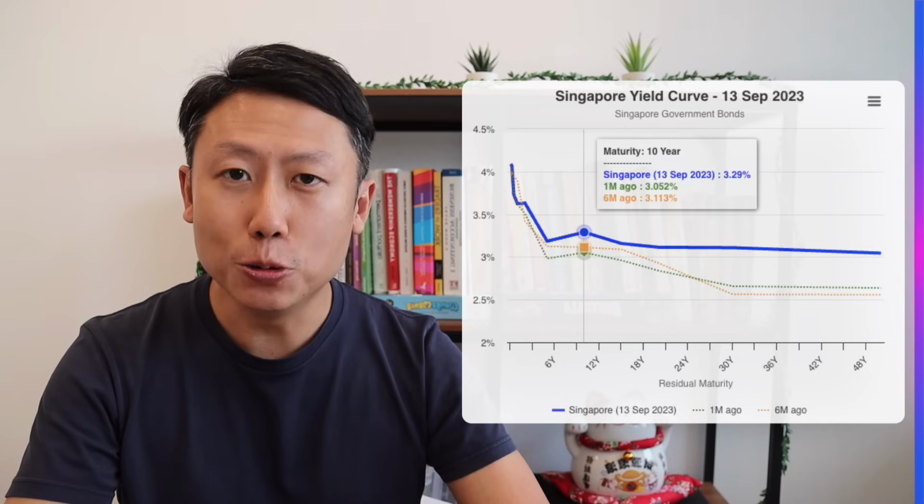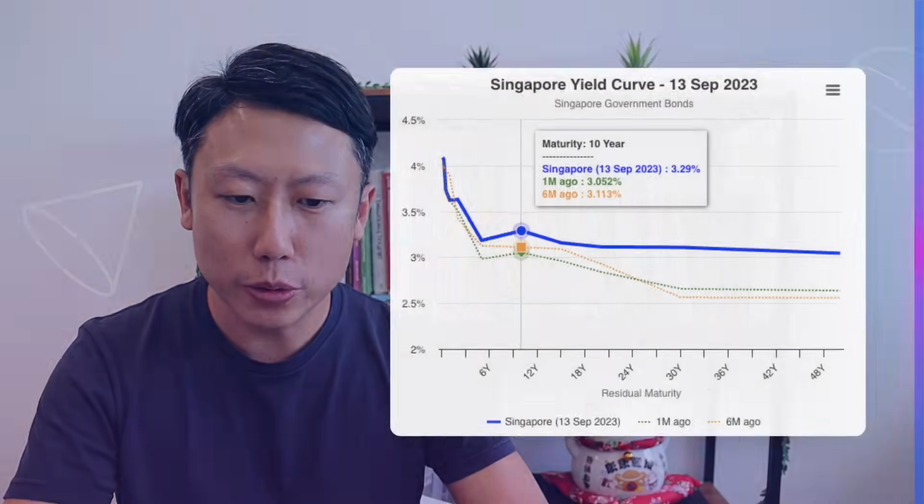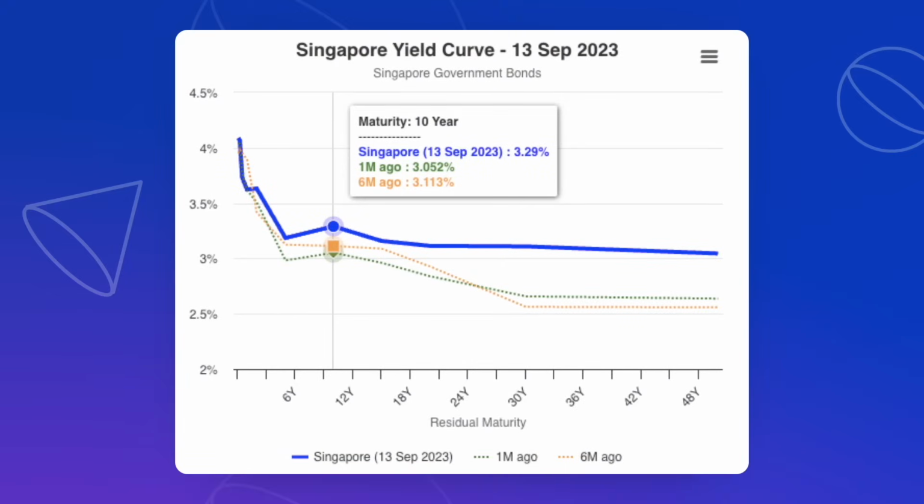First of all, this is the yield curve in Singapore. Let me blow it up for you. And this yield curve shows that the longer-term rates have actually gone up, right? You can see in the blue line versus the orange line and the green line, which were 1 month and 6 months ago respectively. So you can see that the shorter-term rates, within the 1-2 years, the interest rate has not really gone up.